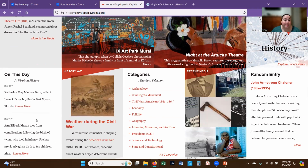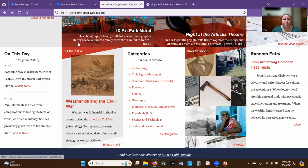There's a fun on this day section, so you can look at those. History A to Z. Categories is really great if you know there's a specific category or topic that interests you, but you haven't narrowed it down to one specific event or person. I would recommend starting in the category section. And then there's also a random entry. So that changes every day.